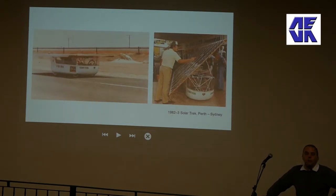In 1982 and 83, Hans Thulstrup and Larry Perkins built this sort of bathtub on wheels with a lid on it and drove it from Perth to Sydney. And when they got to Sydney, a bunch of engineers stood around Hans and just said, "You've built it all wrong." He took, was it 23 days or something to do the trip, 4,000 kilometres. So Hans threw it back at them and said, "Well, you show us how to build solar cars."